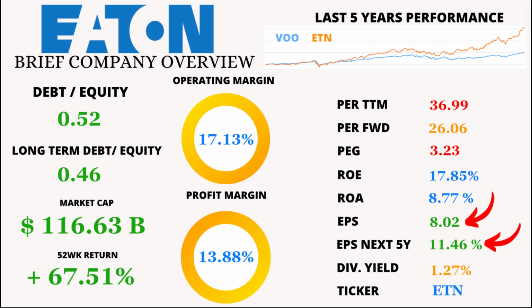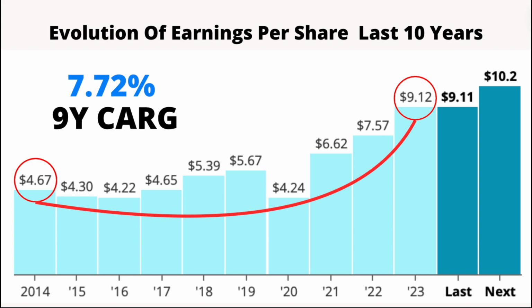Continuing with earnings, now let's talk about earnings per share or EPS. It's currently at a healthy $8.02, with a promising EPS growth projection of 11.46% over the next 5 years. Hold on to your seats, folks, because we're about to take a thrilling ride through Eaton's earnings history. Over the past decade, EPS has shown a positive evolution, growing in 8 out of 10 years with a compound annual growth rate of 7.72%. Therefore, the expected growth for the next 5 years is above the last 10.